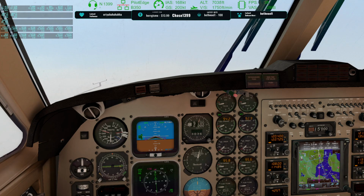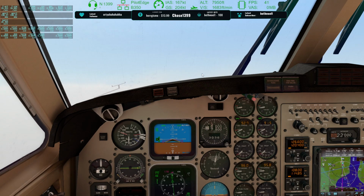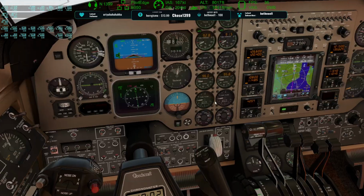Number 139er, contact Seattle Center 126.6. Seattle Center 126.6, King Air 1399. Seattle Center, King Air 1399, 7,600 climbing 15,000. Number 139er, Seattle Center, climb and maintain flight level 220. Climb maintain flight level 220, King Air 1399.